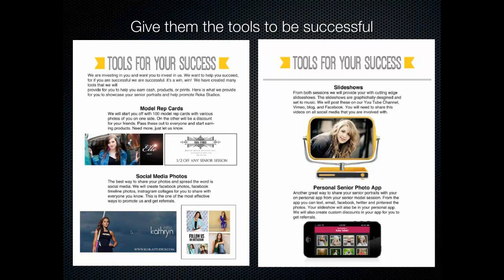We give them social media photos, timeline covers for Facebook, regular Facebook photos, Facebook and Instagram photos. If they're on Google+, absolutely tag them in that too. From both sessions, we also provide slideshows from eMotion. Again, we post those on YouTube and Vimeo and our blog, and we also put it on Facebook. And then we also give them their personal photo senior app. So this is Collages.net Digital Brag Book. This is an excellent tool, and I'll go into why we love this, to help them share their pictures on social media, on their cell phones, and it's a great tool to have.